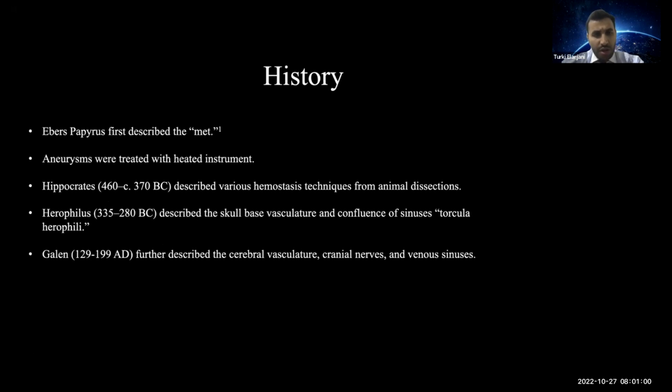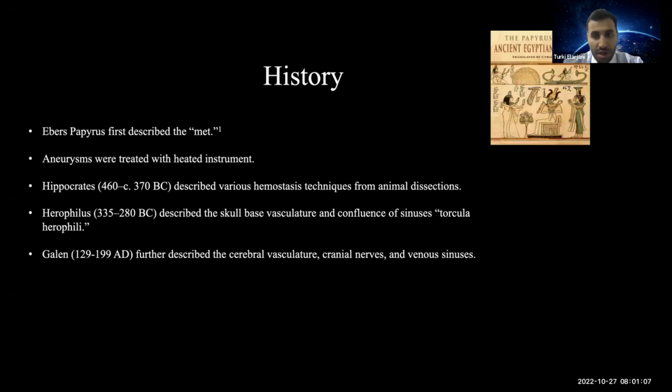So going back to the ancient Egyptian civilization, almost 3000 BC, a book called Ebers Papyrus, which is an ancient Egyptian medicine book that describes all the ancient Egyptian medicine at that time. So they describe blood vessels as met. And aneurysms at that time, surprisingly, was treated with heated instruments.